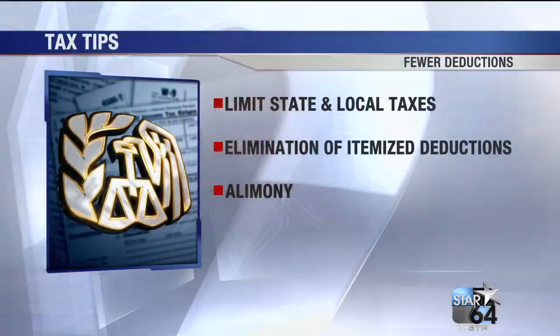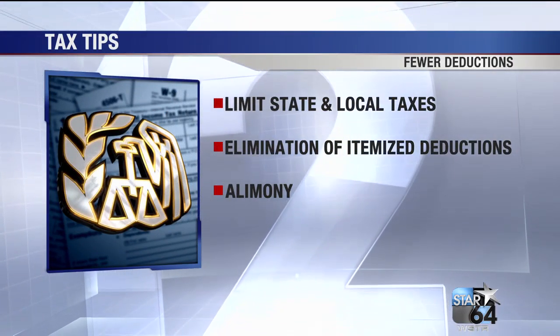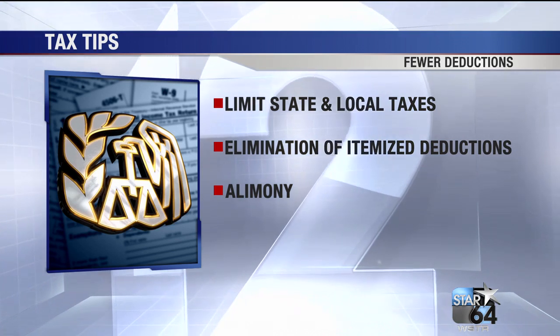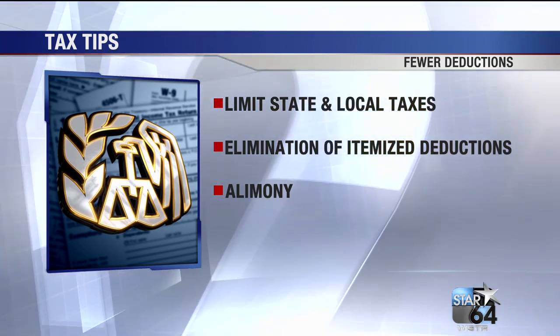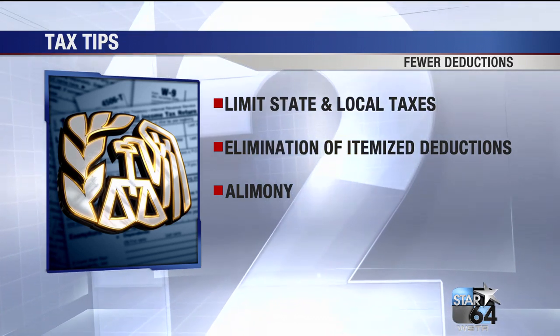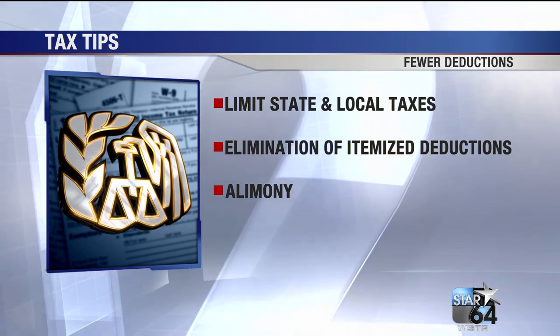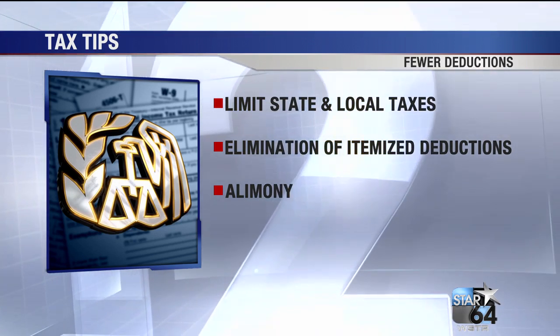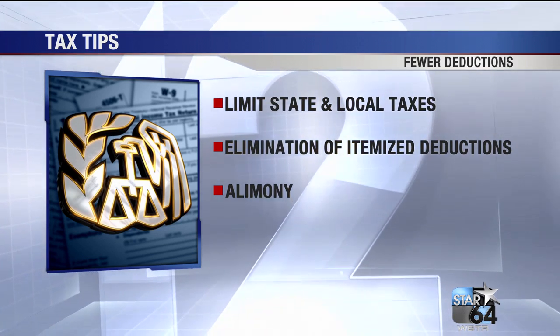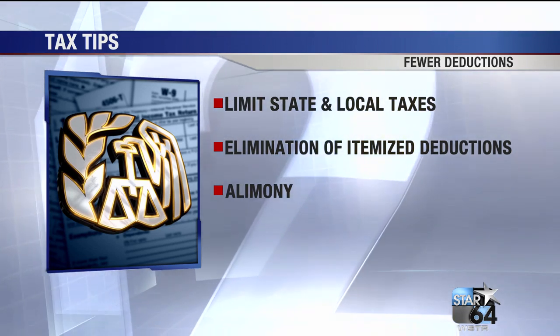The one that's received the most attention is the reduced state and local tax deduction. It's limited to $10,000 per tax return. Now, here's the catch. Most people don't pay $10,000 worth of state and local taxes. That includes your Ohio, Kentucky local tax filings, as well as your property taxes. This is really only impacting high income earners, and even those people may not have gotten the full benefit in prior years if they were subject to the alternative minimum tax, because that was not a deduction in computing that type of taxable income.